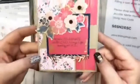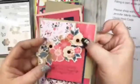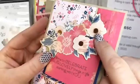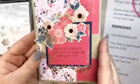And then the last one is this one. And this one's a fancy fold, and I used those glass mirrors on the flower centers.